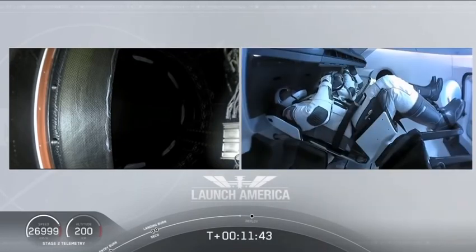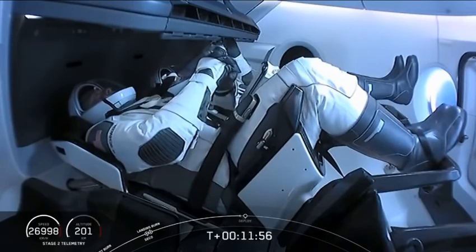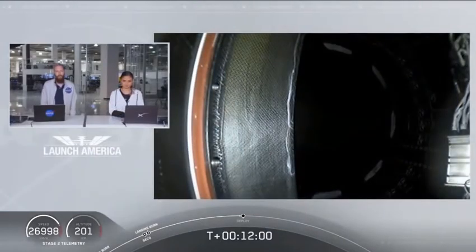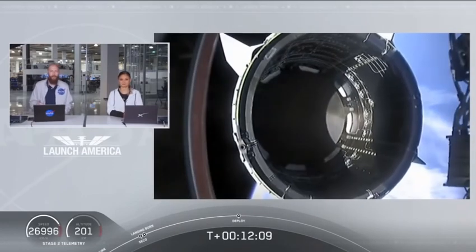So again, we're just standing by. That separation event should be coming up shortly. Then they'll begin a series of checks on the Draco thrusters that are going to be used to maneuver and then power Dragon on its flight to the International Space Station. Standing by for separation. Expected loss of signal. It sounds like we had an expected LOS, loss of signal, with one of the ground stations. Waiting for confirmation now of that.